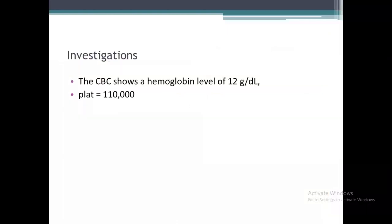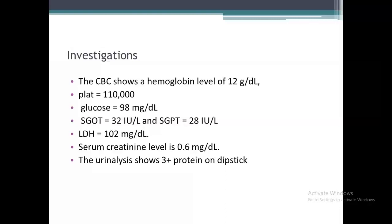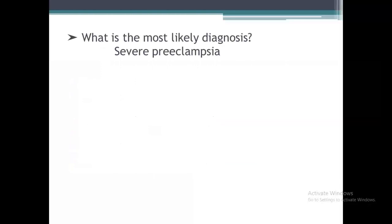CBC, hemoglobin level was 12 gram per deciliter. Platelets was 110,000. Glucose was normal. SGOT, SGPT was in the normal range. LDH was normal. Serum creatinine level is 0.6 milligram per deciliter, which is normal. And the urine analysis shows 3 plus protein on dipstick, which is a qualitative way to measure it. So she is a case of severe preeclampsia.